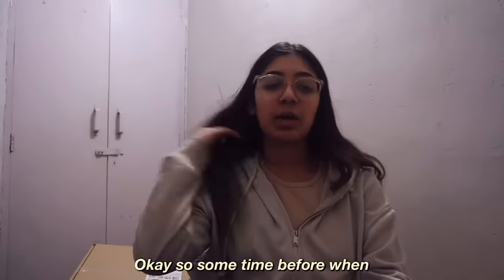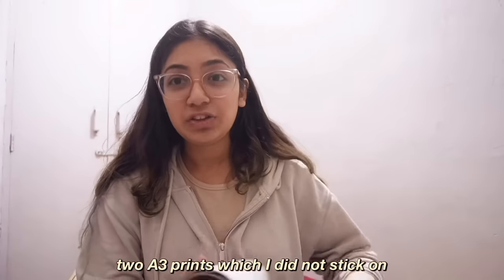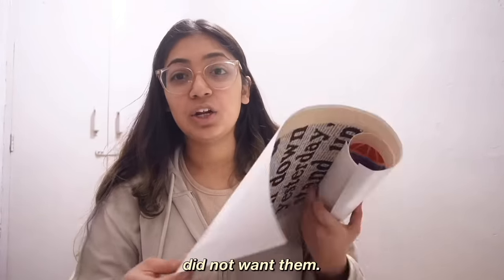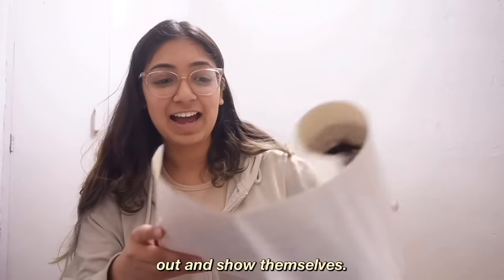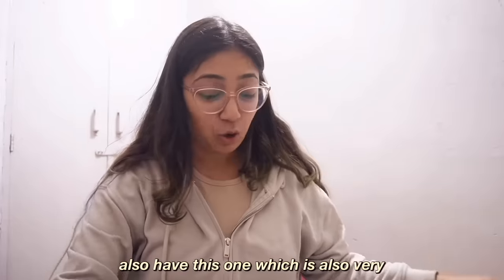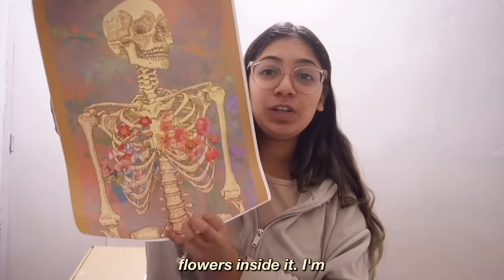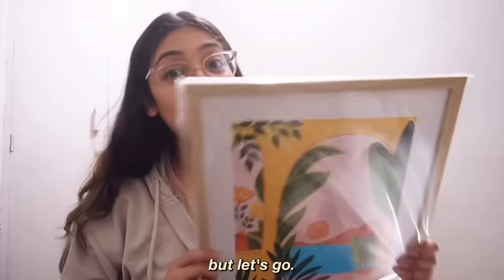Okay, so some time before when I got these prints, I got this from Poppy Prints, by the way. That time I also ordered two A3 prints, which I did not stick on the wall because I thought they were just too big and I did not want them. Today, I think it's time for them to come out and show themselves. So I ordered one, which is like this. I really like this. But then I also have this one, which is also very pretty. It is like this skeleton with flowers inside it. I'm going to start with the A3 one first, but let's go.